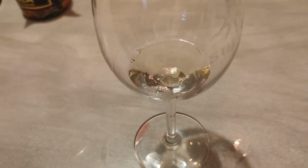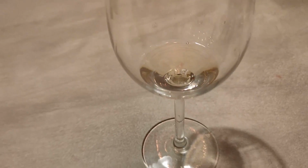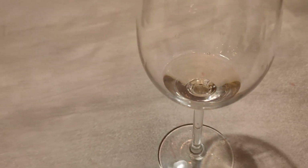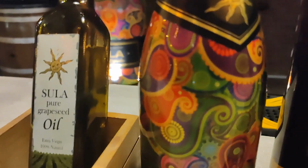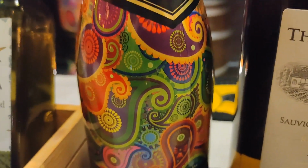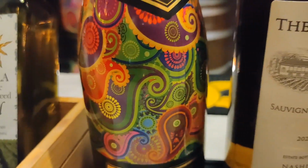The sixth type of wine. Its name is Late Harvest Chenin Blanc. This one, the Rasa, and this, the colorful bottle. These two are the most expensive ones, costing 1,500 and above.